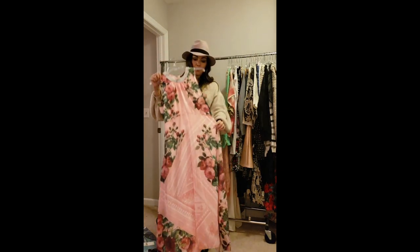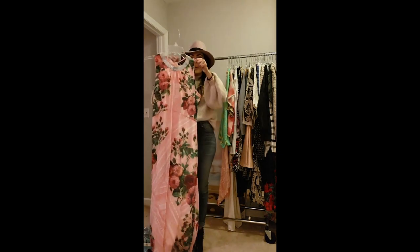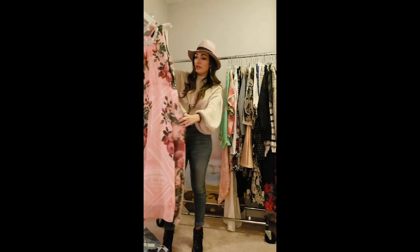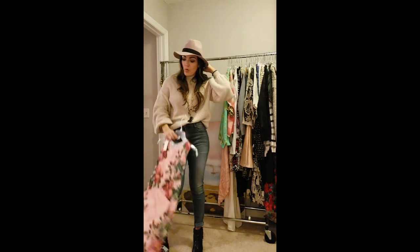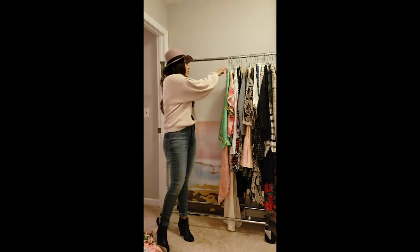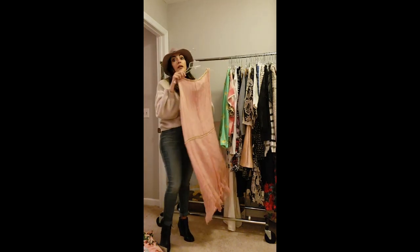And it's this pink floral print, and I thought this would be really good for wedding season coming up. And again, it's new with tags, and it's just really pretty. This would be great for like a garden wedding or a shower of some sort. And again, another, this is like a blush pink.